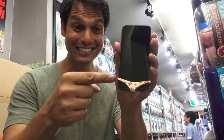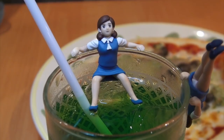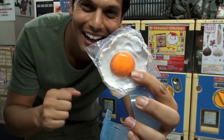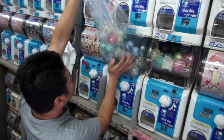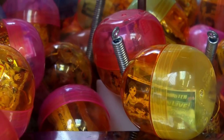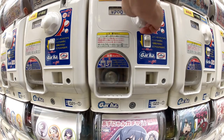And I'll use this on my house key. So whether it's underwear for your smartphone, your favorite anime character, a souvenir, or even breakfast, there's a gachapon collection for you. A moment of total excitement. There's mystery inside that capsule. Collect them all. Are you feeling lucky?